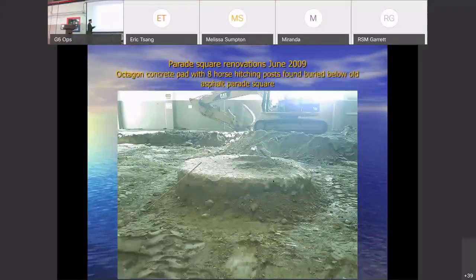Next slide. When the armory parade square was being renovated in 2009, they dug this up. It was a concrete pad, like an octagon, 8 sides. On every straight side, it had a bar that had been cut off. It was for hitching horses when they were using them early back in the day when the unit first moved in. And they broke it up. It was right over there.